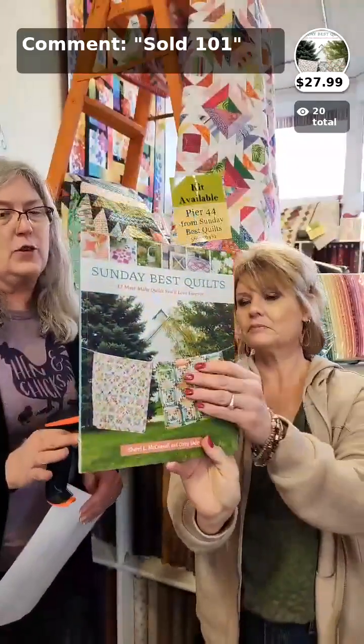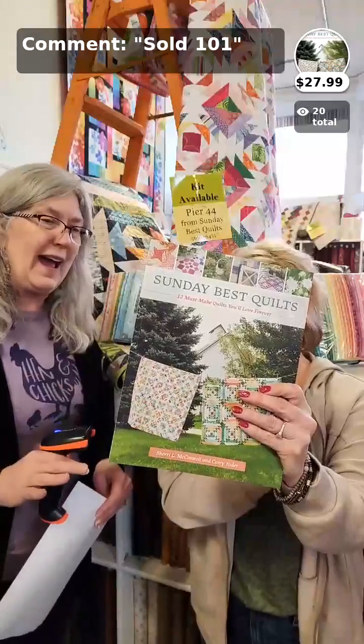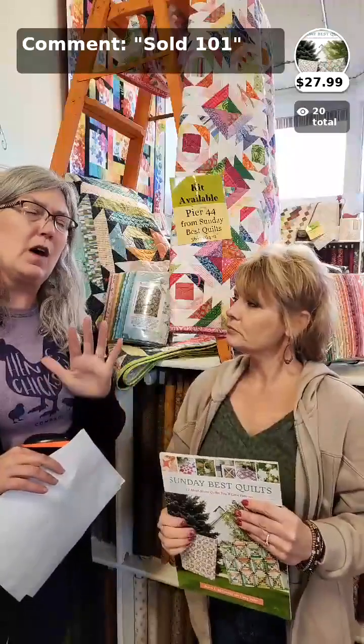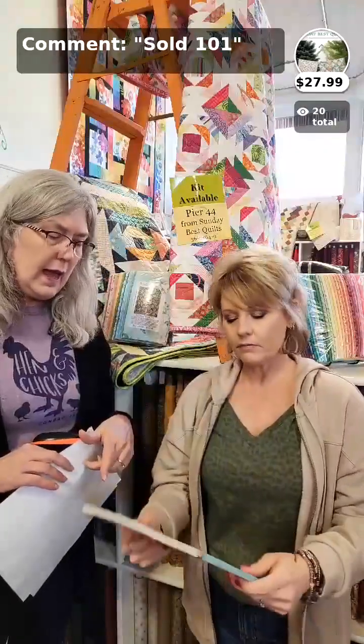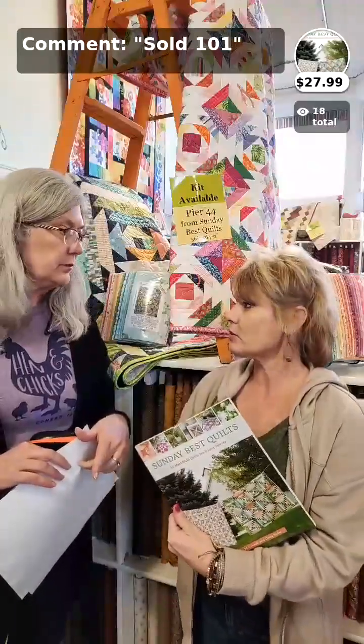I will tell you this book is going out of print, and we do have a stash of them amongst our other stash of things. And so we can supply you at this point. When you get a book, the value of a book is that there's just so much in it. So how many patterns does this promise that it has? I know it said 12. Twelve must-make quilts you'll love forever. And I agree with that description.